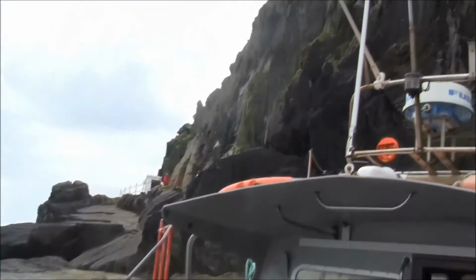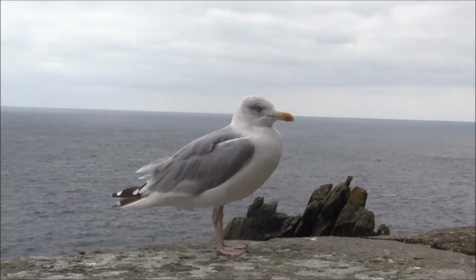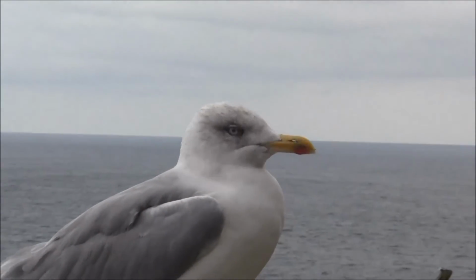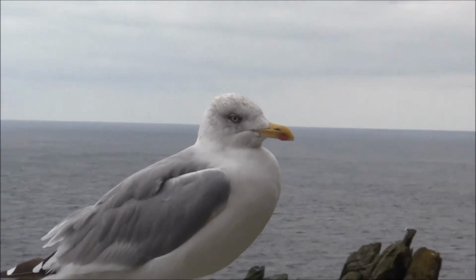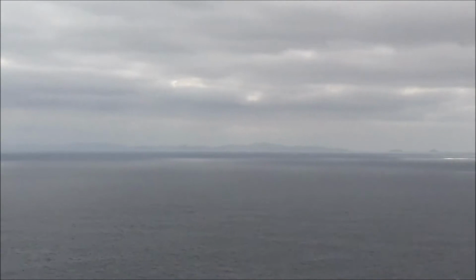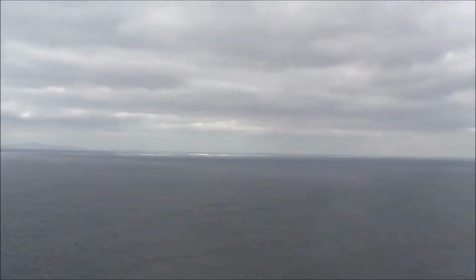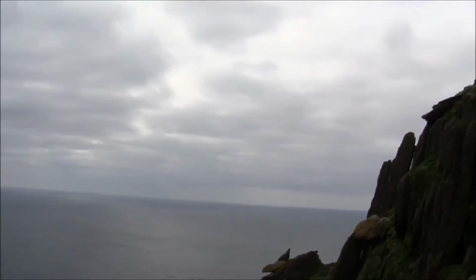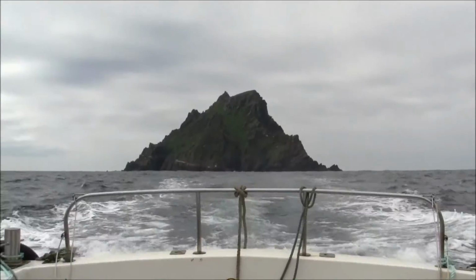As you journey out to the island, the first thing you realize, because it takes about 45 minutes to get there, is how rough the sea actually can be, even on a sunny day. That's because the current in those areas is quite rough, as you're going against the waves as you're going out towards the island.